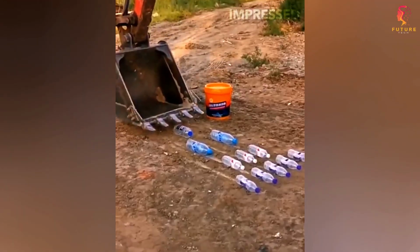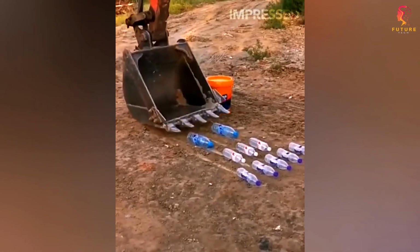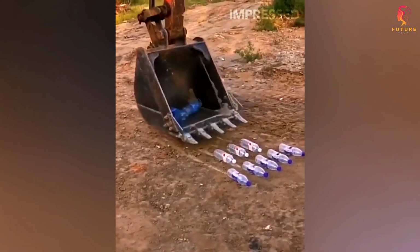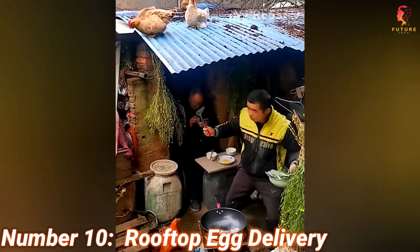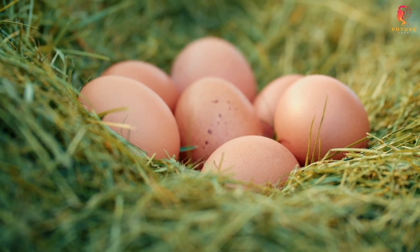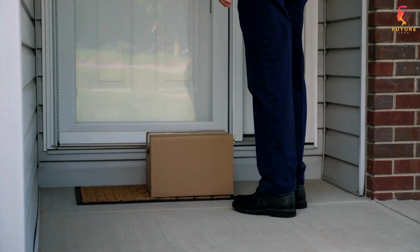So, without further ado, let's dive into our countdown of the top 10 life hacks, tips, and tricks. Number 10. Rooftop egg delivery. Ever dreamt of the luxury of fresh eggs delivered right to your doorstep?